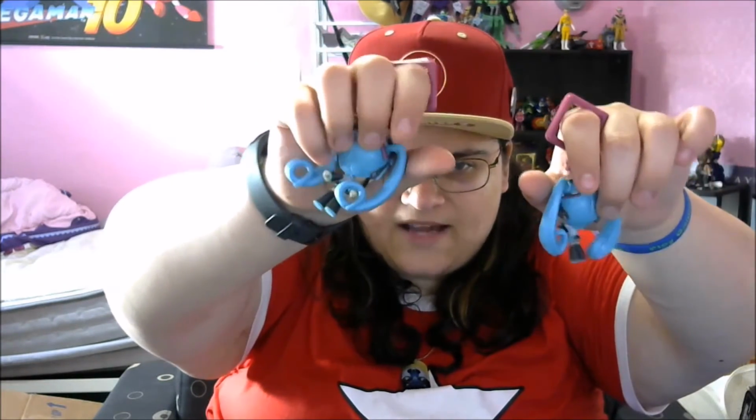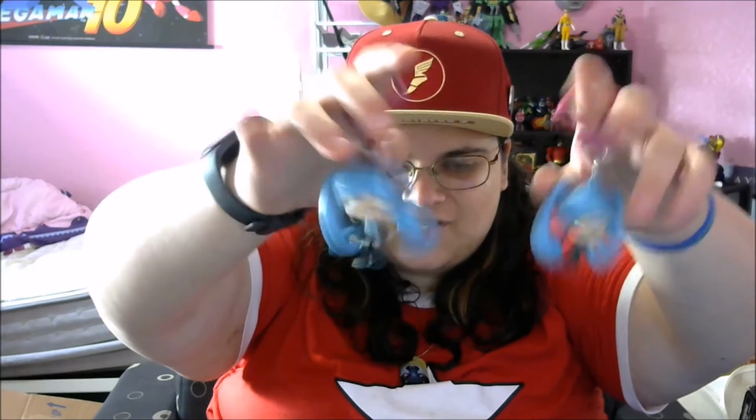I'm actually pleasantly surprised. I don't think I'm gonna get more just because of the prohibitive cost. Like $7 for a keychain. But if I see them discounted to $3 or $4, then I'll buy a lot. Then I'll buy 3 or 4 packs. But I doubt that'll happen. It's a small company, I would assume. I've never heard of Crypton, except in Superman.